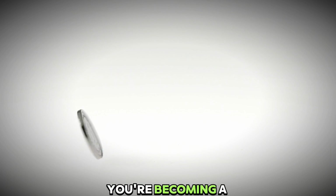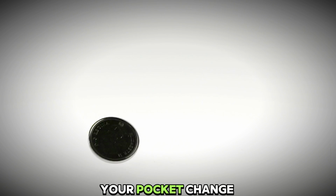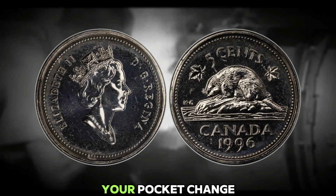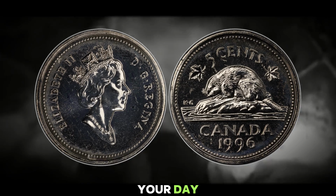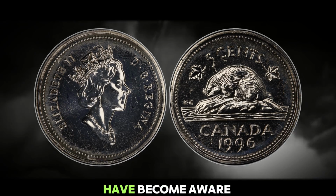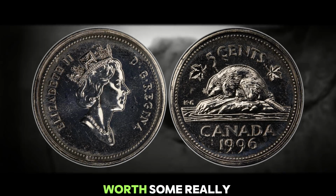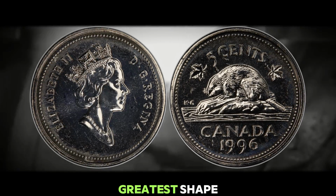Now, you know you're becoming a coin collector when you start referring to your pocket change as potential treasures, and finding a 1996 nickel in your pocket change might just make your day. Coin roll hunters and collectors alike have become aware of a rare Canadian nickel error from the year 1996 that can be worth some really decent money even if it isn't in the greatest shape.